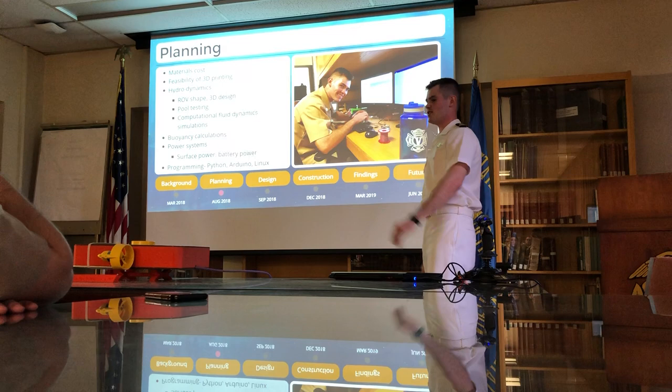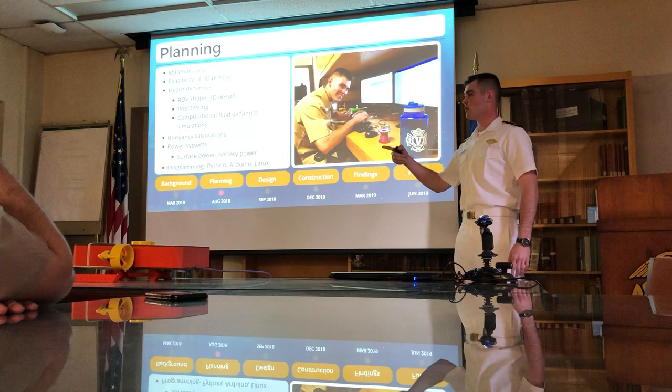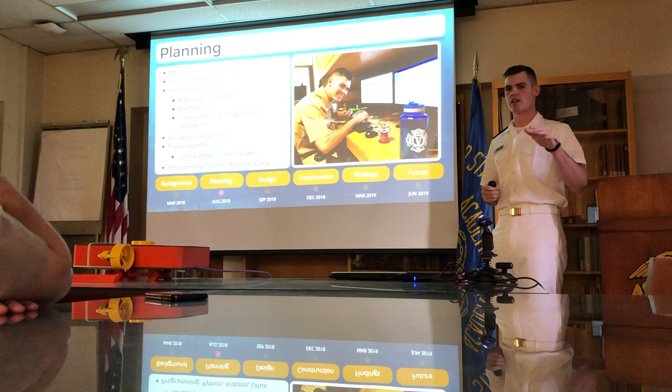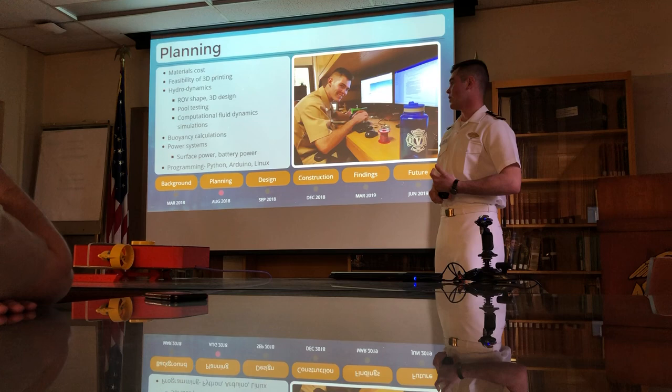I also started looking at whether or not I could do it with this 3D printer, the hydrodynamics of the shape, how water would flow around it. Could I test it when I was back on campus? And then simulations as well. What kind of power systems I was going to be using? Was I going to power from the surface or batteries on board? And then what kind of programming was I going to have to learn to make this a reality? I was looking at Python, Arduino, and then Linux, if you consider Linux programming.